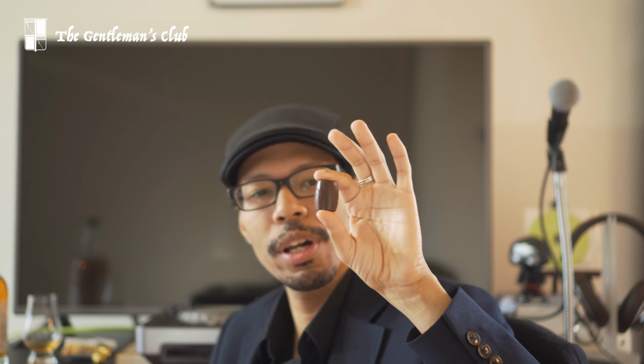The appearance of the chocolate is quite nice. It doesn't have any markings on it or imprints, but if you look at it closely, it kind of looks like a barrel. Let's go ahead and have a bite of this.